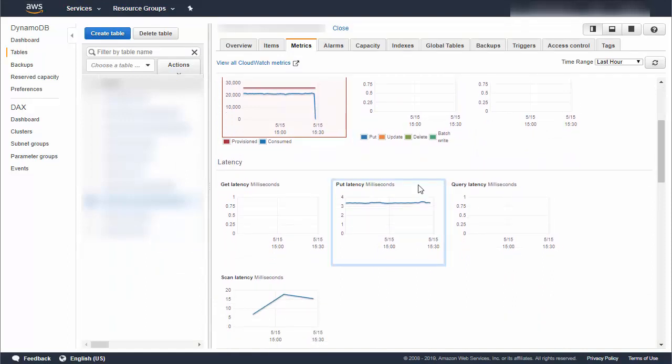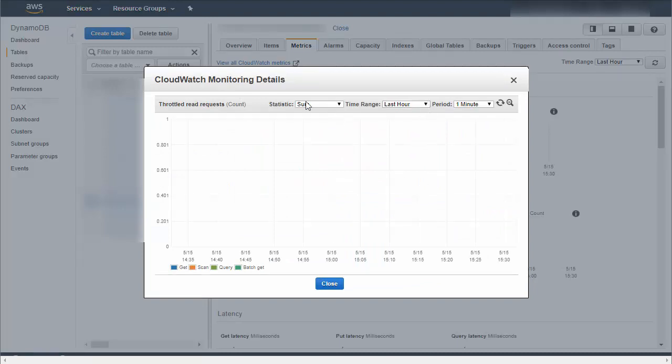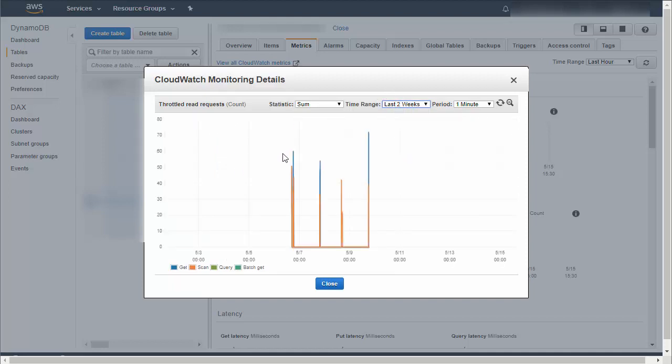Other important things that we can look at here in the metrics is the throttling of read and write requests. So if you ever see that there is maybe a problem, or you're not understanding why the system isn't functioning as you expect, you can head into throttled read requests. Doesn't look like we've had any recently, but over the last week we can see, hey, someone accidentally ran scans in the system at various times, and we can head back maybe even 2 weeks and we can see other throttled read requests. So normally when we see throttled read requests, that just means we're obviously overtaking what we've set up for read requests. These are getting throttled, so we need to figure out why we were making so many read requests, and if we can solve that maybe via code, user activity, or if we just need to update the read capacity itself.